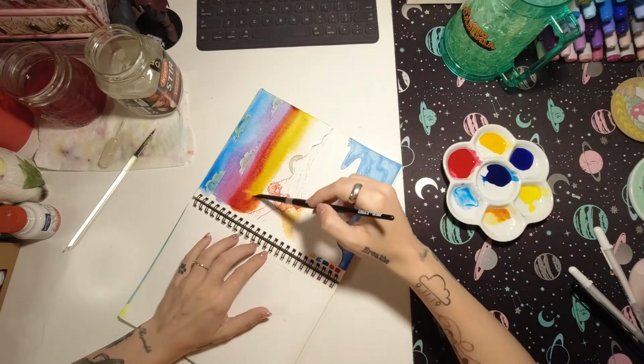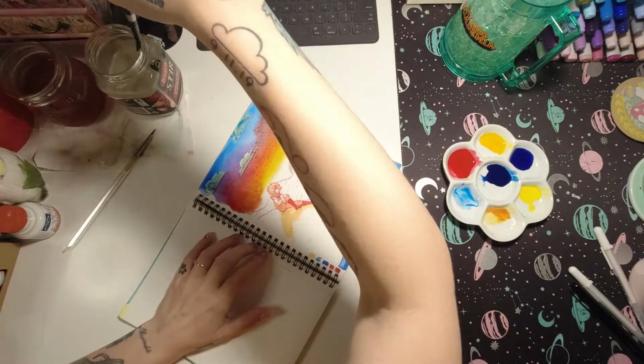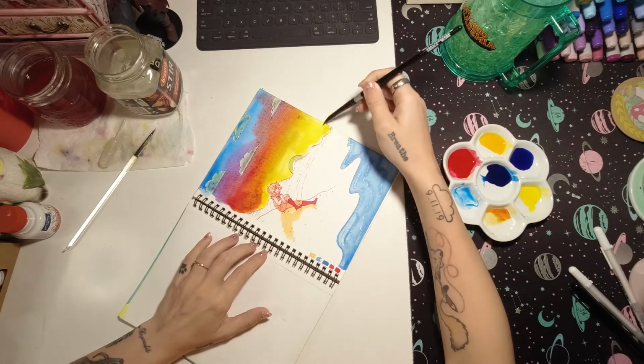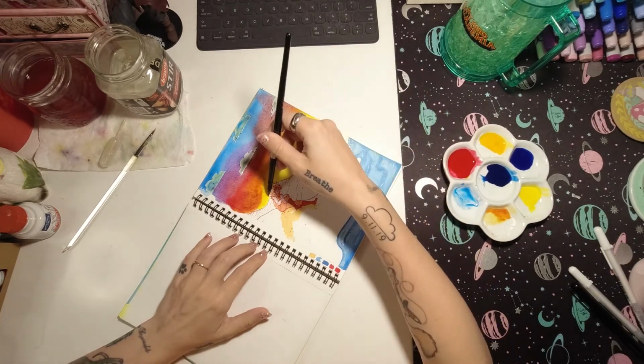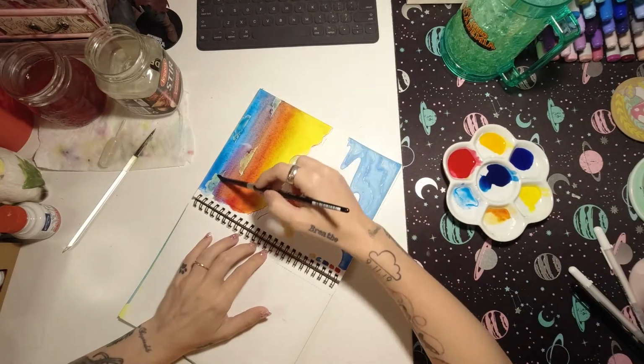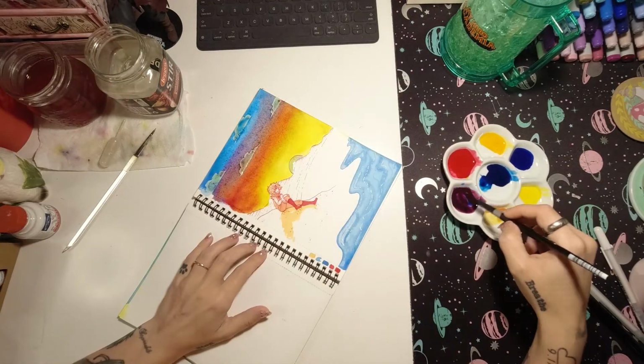So, I had fun mixing the colours. It didn't actually occur to me until right now that I actually only used primary colours for this entire piece. So, yay for limited colour palettes, folks.